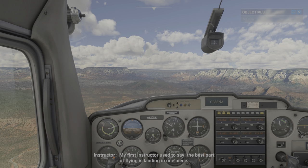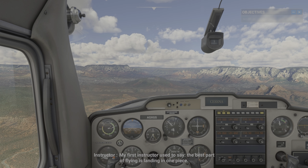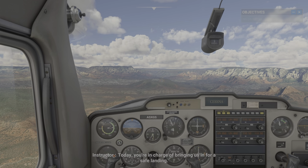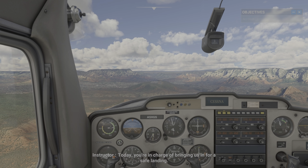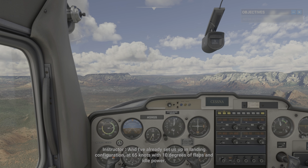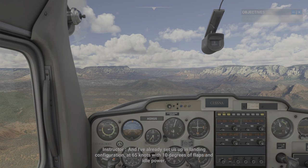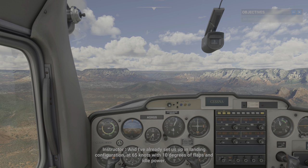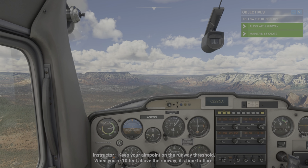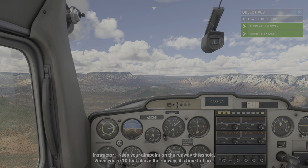My first instructor used to say, the best part of flying is landing in one piece. Today, you're in charge of bringing us in for a safe landing. And I've already set us up in landing configuration at 65 knots with 10 degrees of flaps and idle power. Keep your aim point on the runway threshold. When you're 10 feet above the runway, it's time to flare.